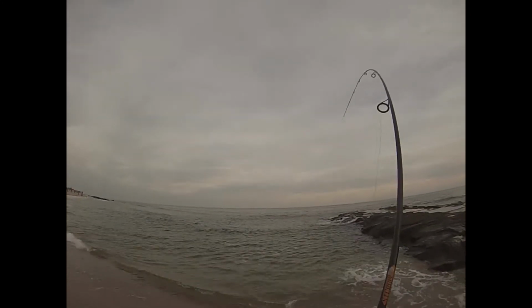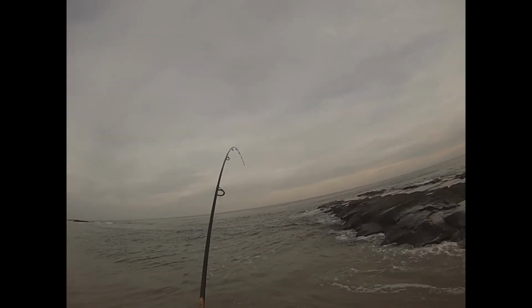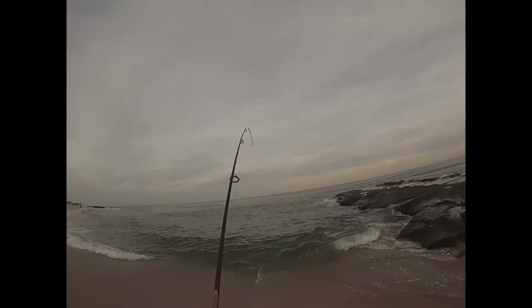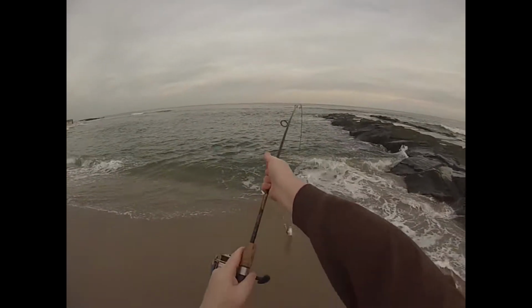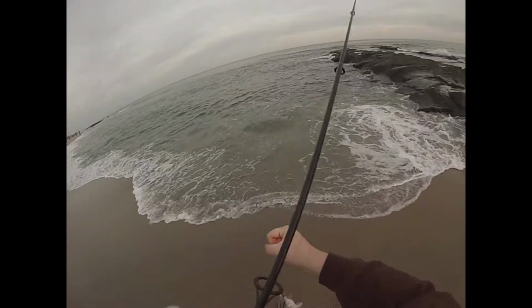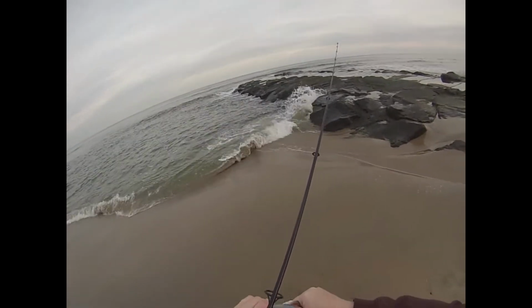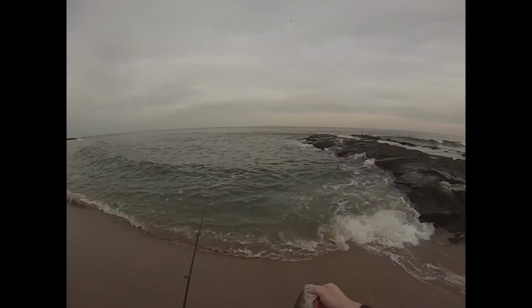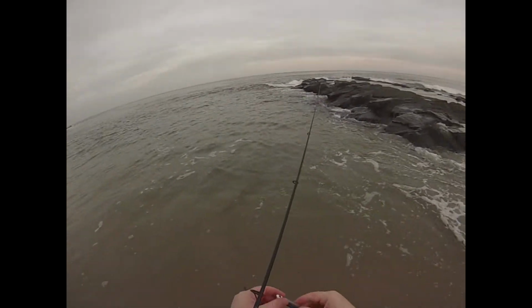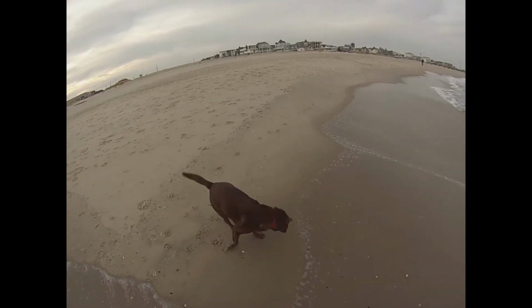There's another one. Well, fish this size are called schoolie stripers for a reason. It's because they school up like this. Another cookie cutter 12 to 14 inch striper. Hey friendo, how you doing?